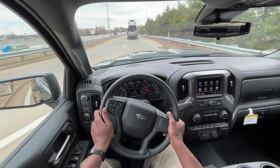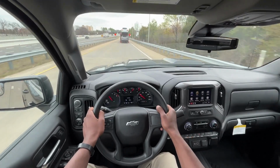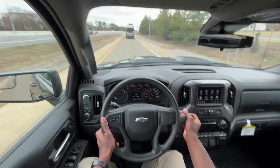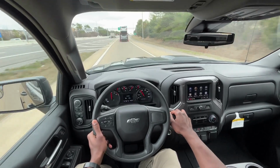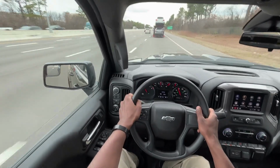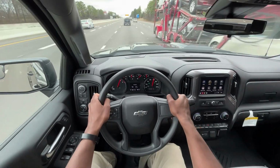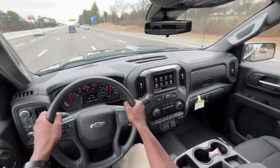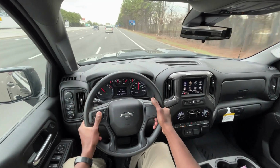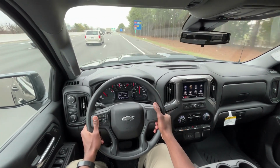And surprisingly, the ride quality so far has not been rough, even with the lift and the off-road tires. Oh my gosh. So really, really impressed by that. Let's put it in a low gear. And shifts are relatively responsive. When I get from behind the truck that's throwing up sparks. But anyways, wind noise is pretty unintrusive, which is great.